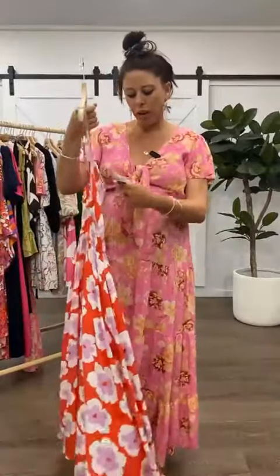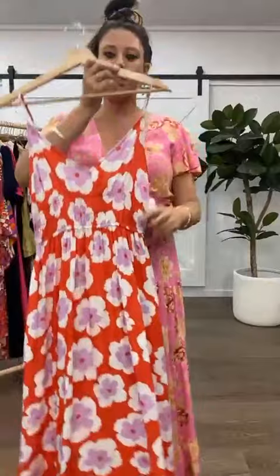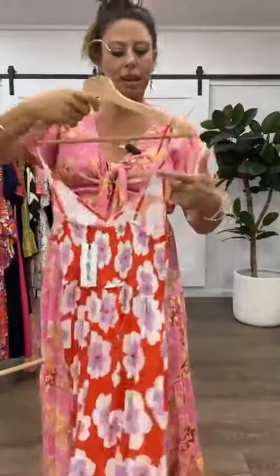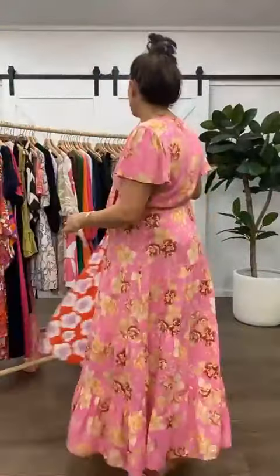I've come on the live now so you can give it to me. The Nia jumpsuit in the black in a size 12. This is the Zoe dress in the red floral. It's got a nice neckline, a beautiful bust, and elastic underneath. Adjustable straps. It's just so pretty and the print is so cute.